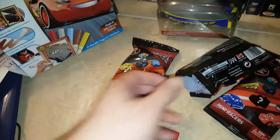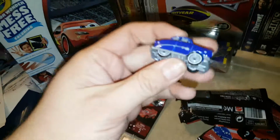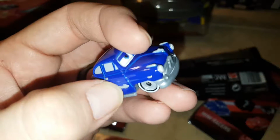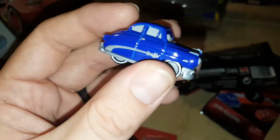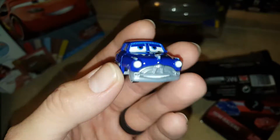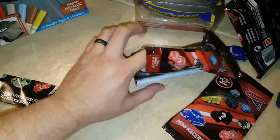See, there's the closer, and we got a Hornet. Yes. How I could tell was with the hood ornament, with the touch and the feel. Very cool. So let's open up for sure what is Mater. Sorry about the shakiness. Like I said, this is a quick video, no edits, no nothing.